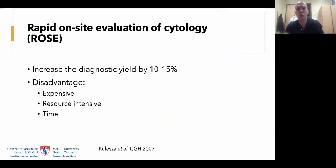The problem with EUS FNA is it has a low diagnostic yield, around 80%, which is not great when you think about it. And traditionally, we had to utilize ROSE. This is where an on-site cytopathologist comes next to the endoscopist and looks at every sampling in real time to tell you if you have the diagnosis or not. This was actually a standard of care at the Jewish General and at the SHIM for a while. We didn't really adopt that at the MUHC. This is a very expensive, resource-intensive, and time-consuming process.